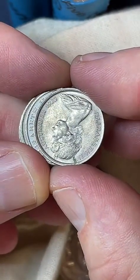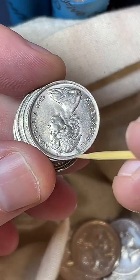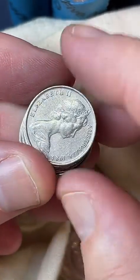Ooh, that one, at initial glance, looked in really good condition, and it has got pretty good condition, but a bit of green stuff over there. Apart from that, it would have been pretty good.